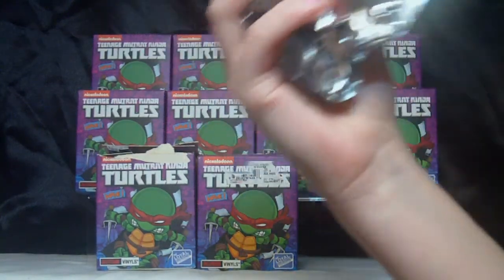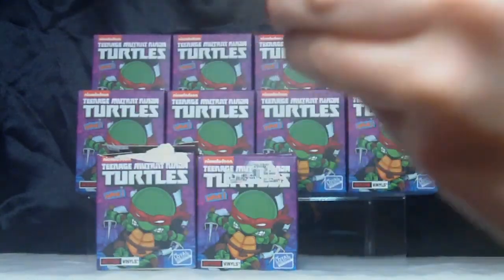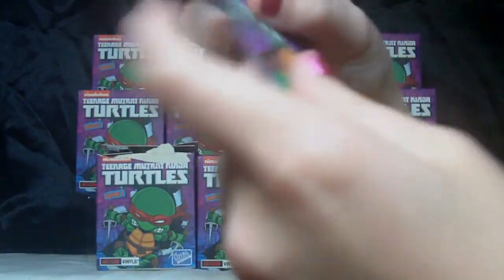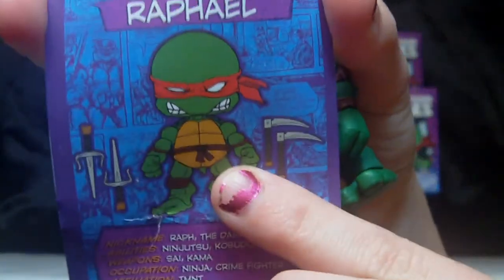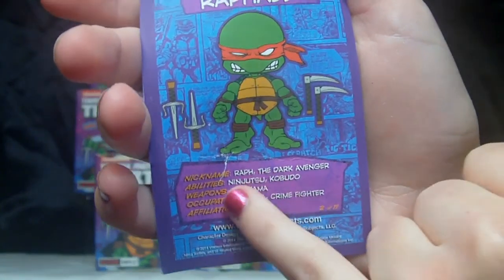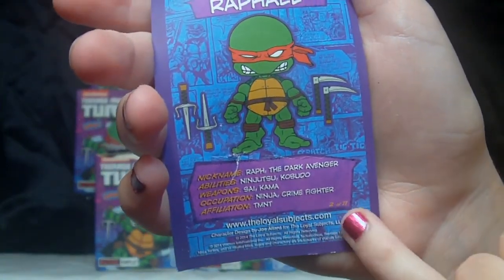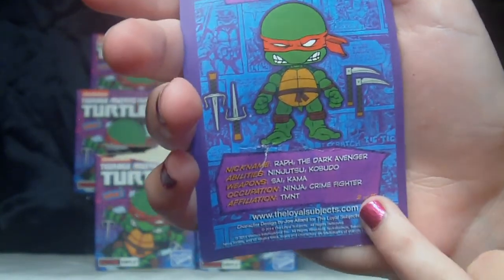Ooh. All right, and for our first figure, ba-doom! Oh no! Okay, we got Raphael! There is his little sticker card. All the figures are going to come with this little sticker card. It just has some information about the figure and what number the figure is out of all 11 of them. And Raph is number 2.